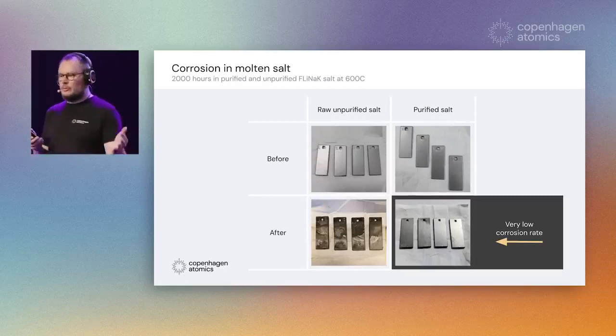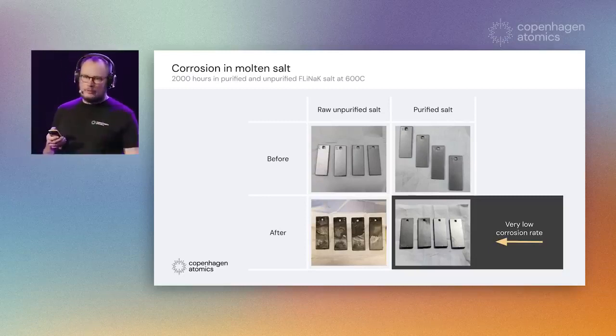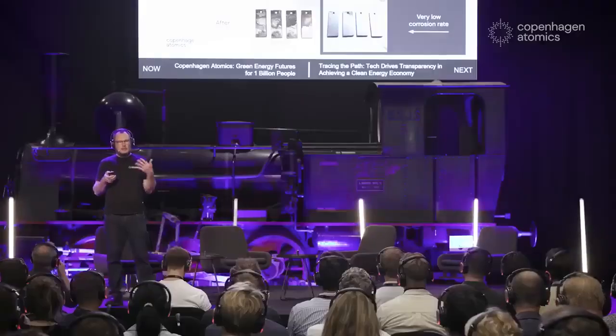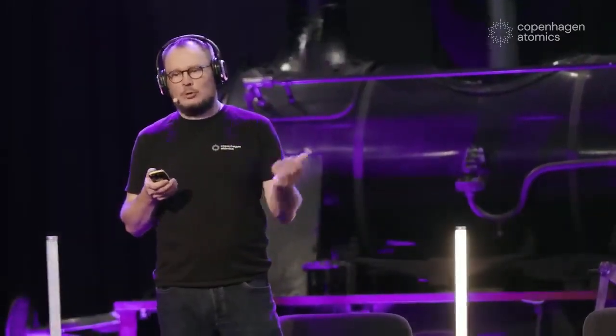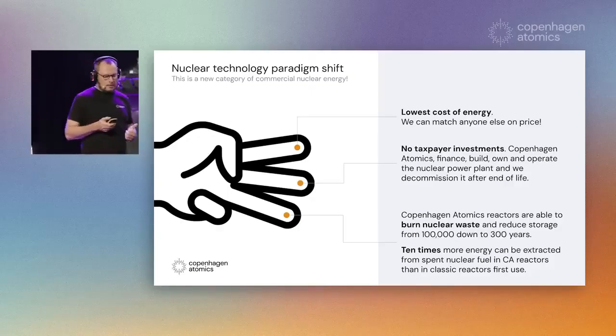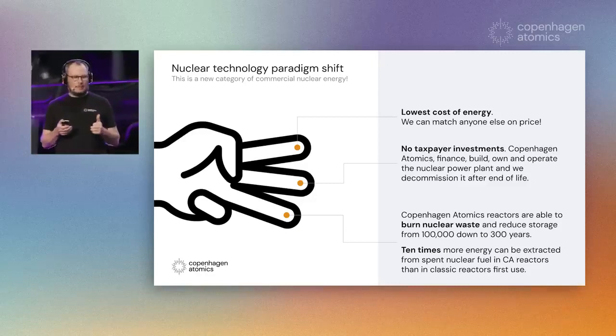And we have other tests where we run with different types of salt, different number of hours, different temperatures, and we always get the same results. And this is something that we've been developing for the last 8 years. But we cheated a little bit, because there was actually a group of scientists at the Danish Technical University who have been developing these purification processes for more than 2 decades. So we are standing on the shoulders of giants, and we are really happy that we got to know these guys.